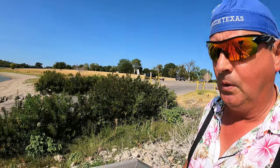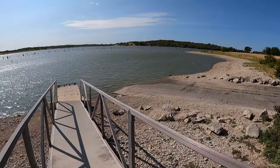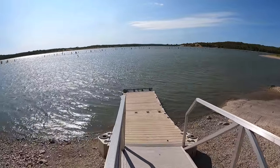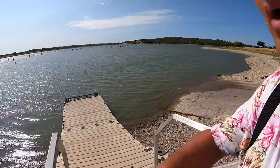All right, so back to what I was saying. I was camped over at Holiday Park on the other side of the lake, and all the boat ramps on that side of the lake were closed because of the record level lows. And I think this is probably the only boat ramp that's open. And at the rate it's going, it might not be open for long. All right, let's go find some more stuff.